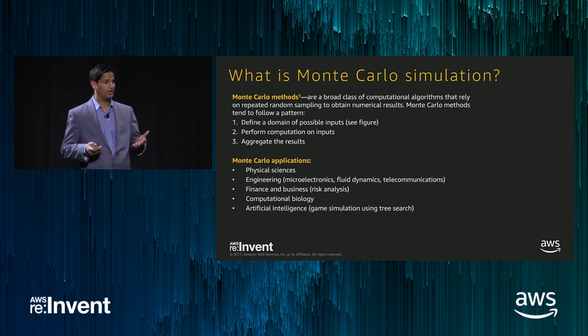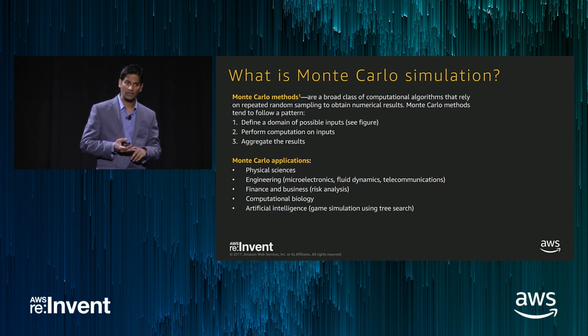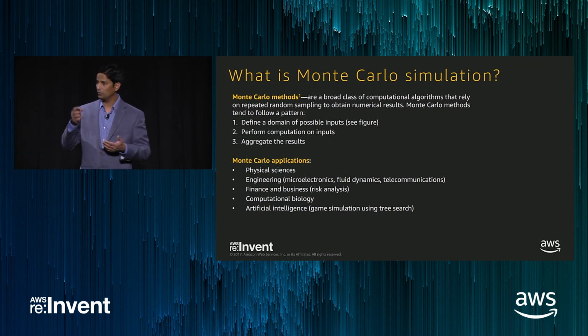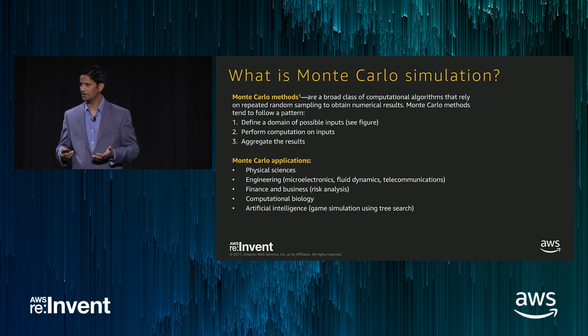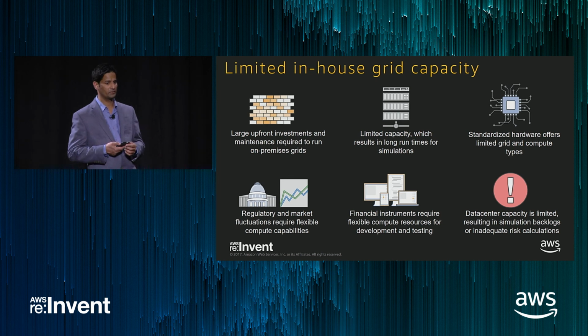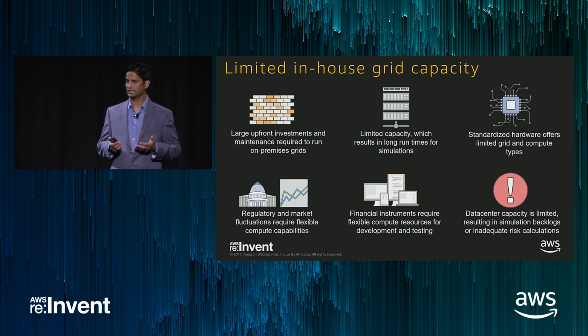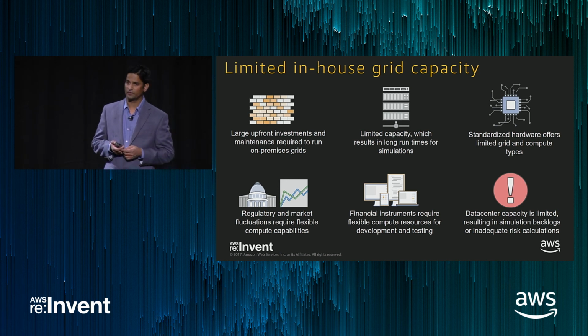So now we have reviewed a lot. We reviewed HPC, then grid computing, and then we understood there is a complexity involved with financial modeling. And then within the financial modeling, we have seen one such use case, which is Monte Carlo simulation. Now that we understand what the business need is, what are some of the issues of running such simulations on-premise, right? The first and foremost issue that you run into running large-scale simulations is large capital expenditure. CapEx is a very big issue when it comes to grid infrastructure.